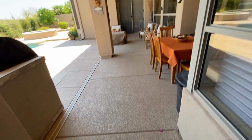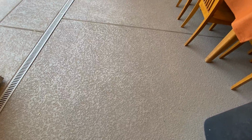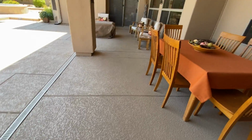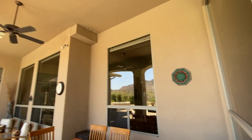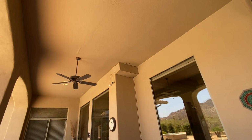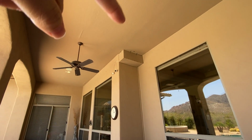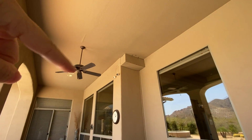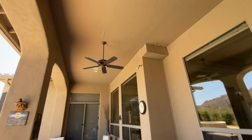I'm going to step outside onto the patio. This material that you see on the cement is called cool decking. It's a material that doesn't absorb the heat quite as much. It looks like they have some type of a transformer up in this cubby space that they have mounted so that it's protected from the water, and there's a couple of cameras.